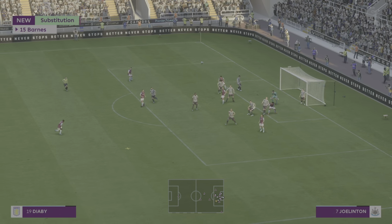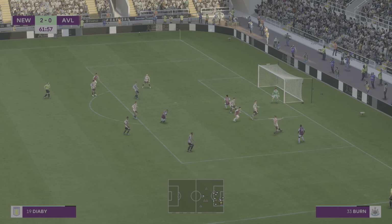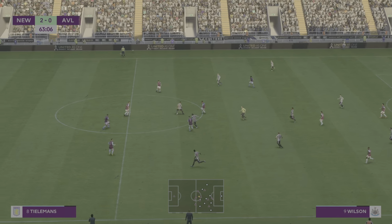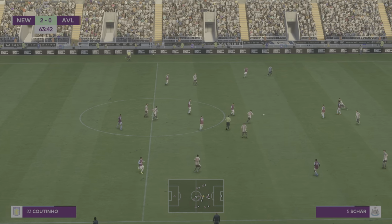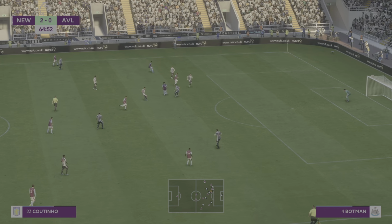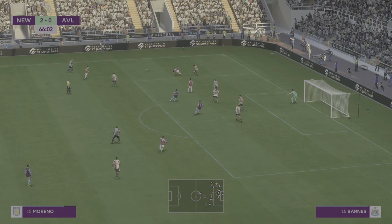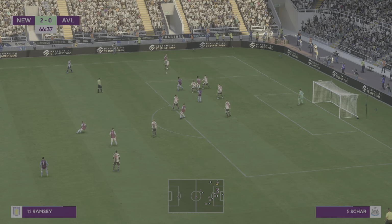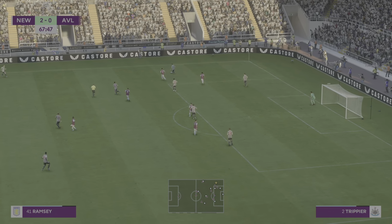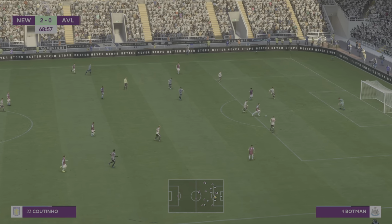Corner kick played in. Well, the danger is still there. Diaby. Fantastic work to thwart the danger. Callum Wilson. Coutinho. He could pick out a teammate. Takes the shot. Terrific block. Not advisable giving the ball away there.